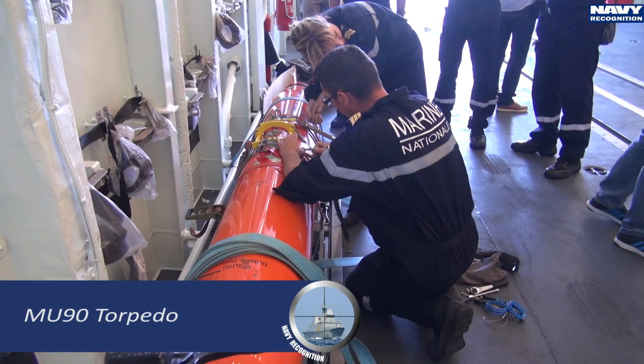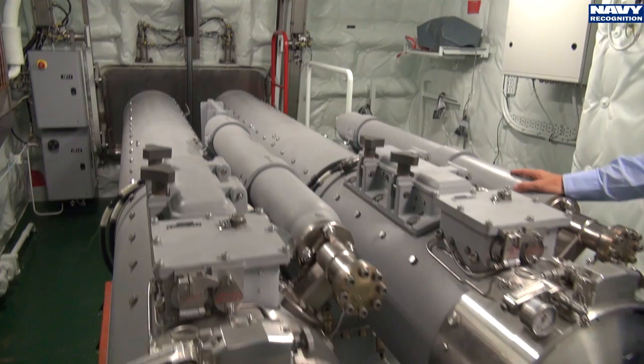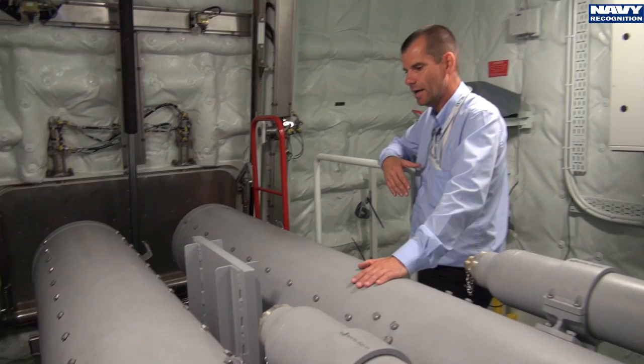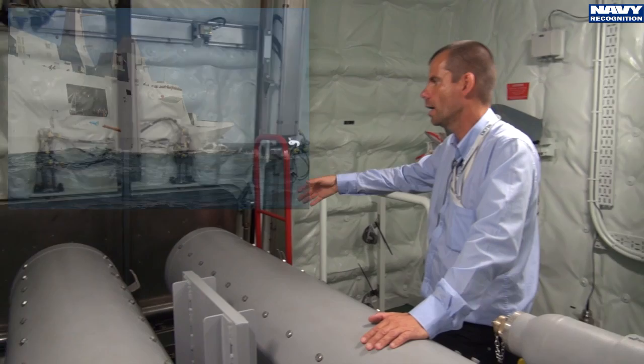Near me you have the torpedo launching system. You have two tubes with a new MU90 torpedo, and on this ship you have torpedoes stored in what we call the THS, the torpedo handling system. From the combat system operation center, when you detect, for example, a submarine and you want to engage it, you decide to engage the torpedo. It is a fully automatic system where the doors are opened and the MU90 torpedo is fired.